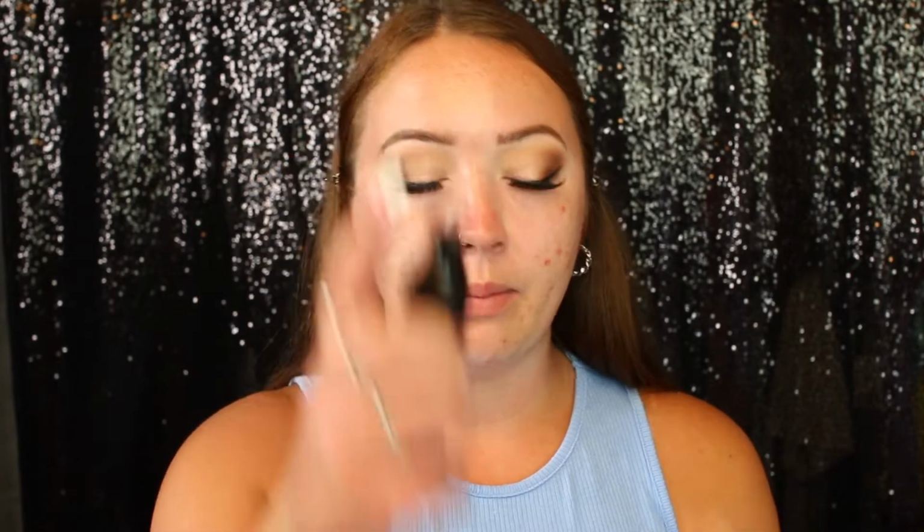So it has a pump. It is a jelly texture. Now I want to see if this is a sticky jelly, kind of like the e.l.f. Jelly Pop, or if it's going to be more of a nice water-based one. It kind of has a strong scent, but I don't know how to describe it. It doesn't smell fruity or anything like that.